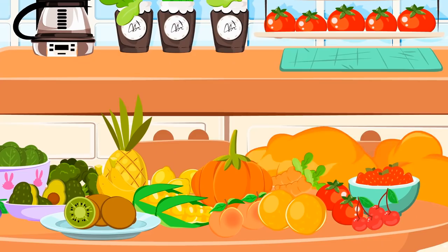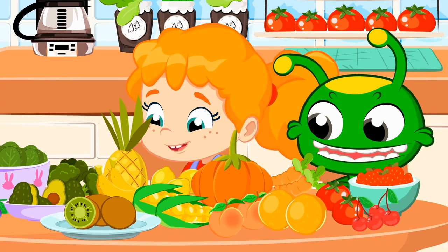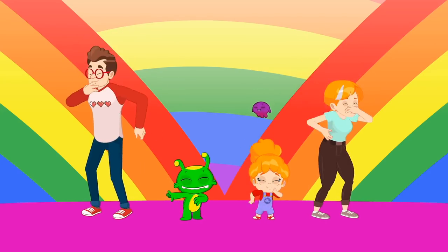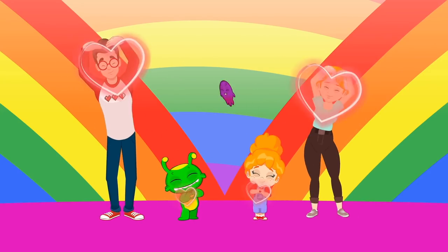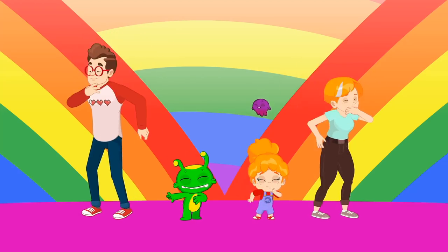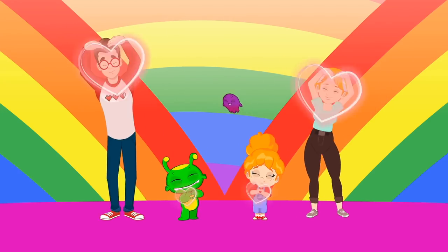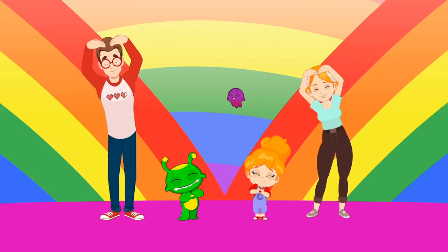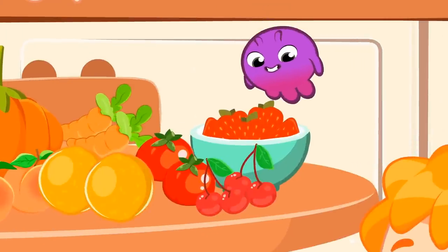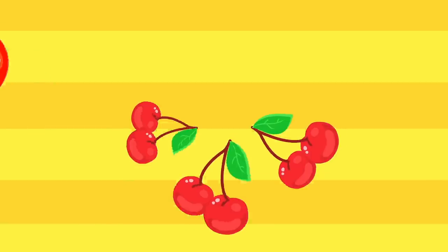Rainbow ice cream. We'll use fruits and veggies. Yay! We love veggies. We love fruits. We love veggies. We love fruits. Red, look for the red. Apple, tomato, cherry, strawberry.